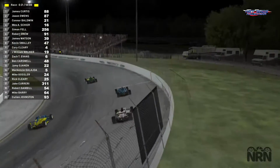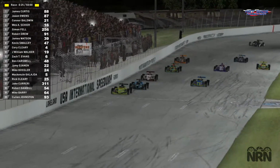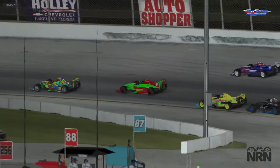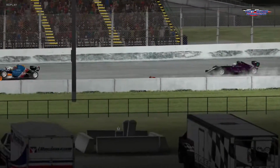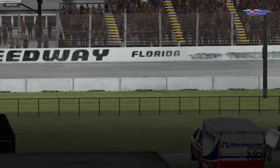A little bit overexcited, I guess we could say here. Trouble back in the pack. It wasn't Gary DeMoss. Oh, I guess it was. Yeah, the 34, Gary DeMoss, just a little bit heavy on the throttle, loops it down the back straightaway. A couple other cars getting caught up in the issue here.